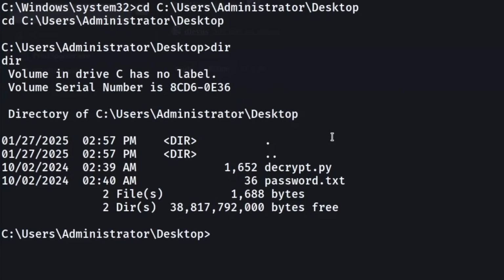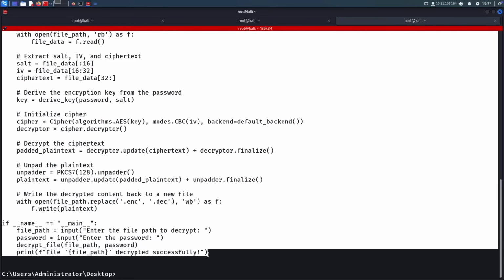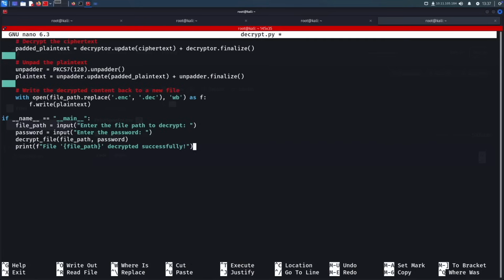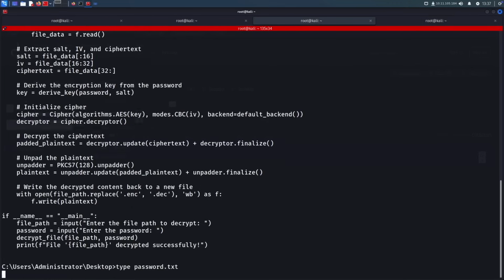To view the contents of this txt file, we can simply run the type command followed by the name of the file. And we can see the contents of the decryption script. So let me copy that over here, open a new tab, and save it inside the file called decrypt.py. I'm going to save it, and now we can also view the password inside the password.txt file.